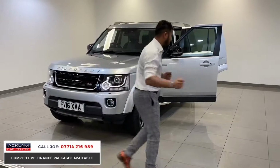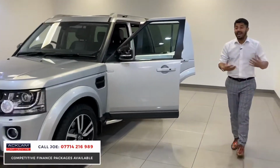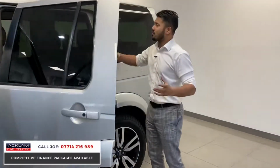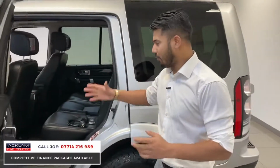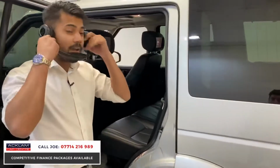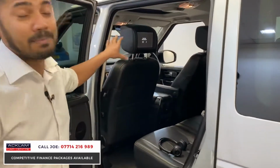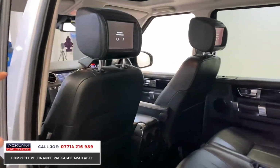But let me show you something first, because this is why I like this car. I have kids, so for me, this is a godsend. I love it. This one's got the rear entertainment system on it. So the full package, which comes with your headphones, your remotes. There's two headphones, by the way. And that keeps my kids quiet for hours and hours when we were allowed to go out.